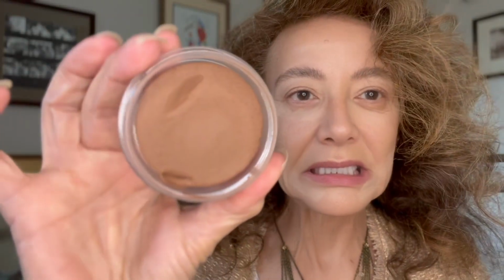Sorry about that if you're offended by it, but that's my face. I'm going to use this NARS bronzer in Laguna 3, which is actually quite dark. Can you see? But that goes on very gently. There. In yet another attempt to conceal jowls.